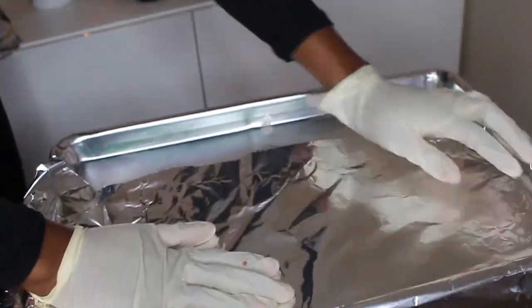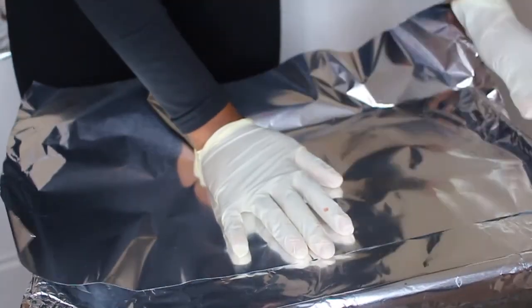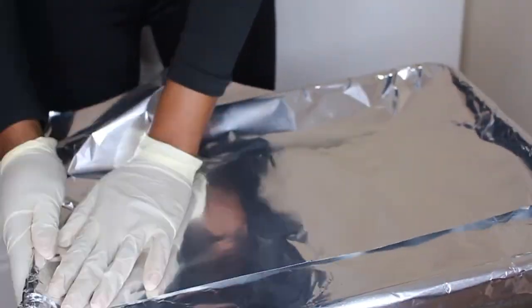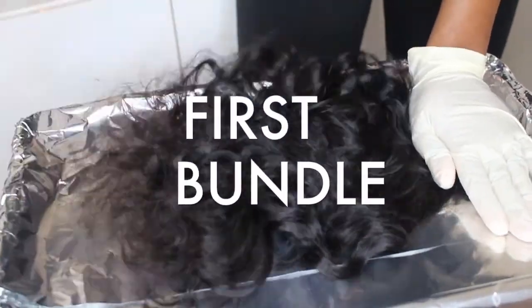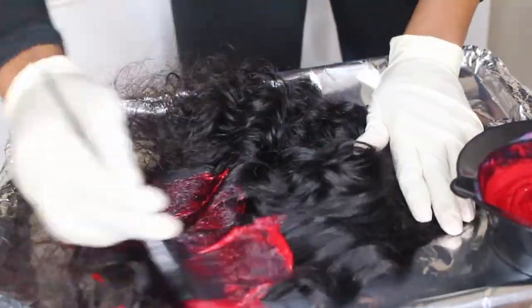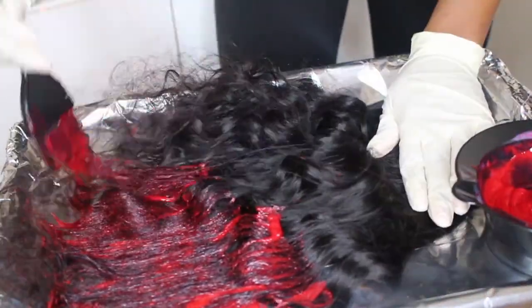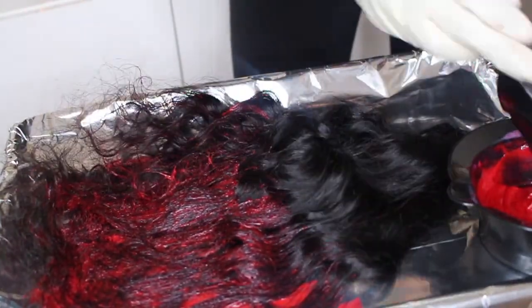Like I said, this color stains, so wherever you decide to color, you have to make sure you do not get it on anything, because when I say that color is not coming out, this color does not bleed like that. This is my first bundle, and I'm just combing it out roughly, and I'm applying it at the ends, and I work my way up.